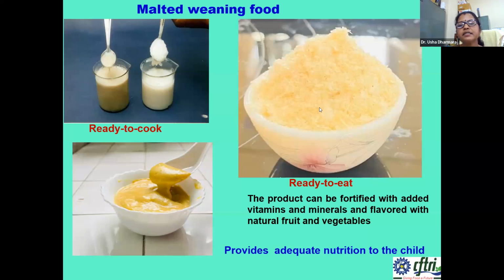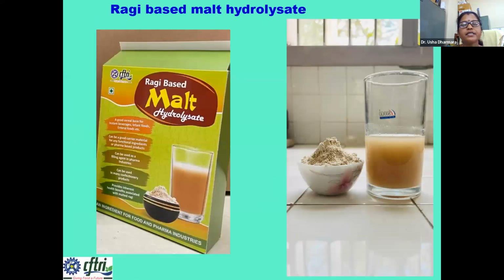See, what you see here is a ready-to-eat type of product. This product can be incorporated with any seasonal fruits, like apple or oranges, and even vegetables like carrot can be incorporated, so that the color also improves. And then one more product is preparation of some hydrolysate.